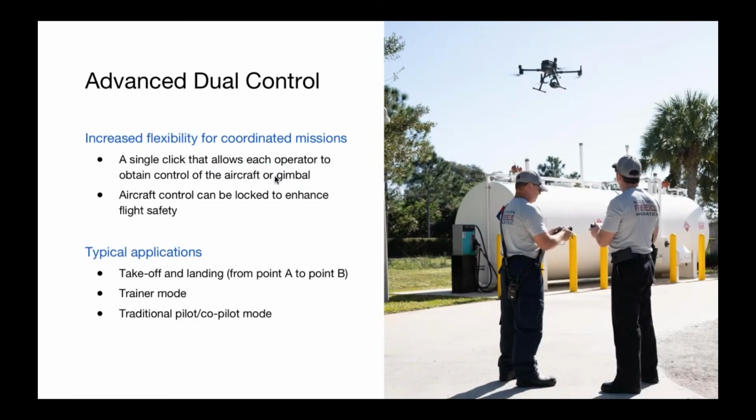And here we have the advanced dual control. As I mentioned before, a second operator can take control of the drone if they need to. The first operator can also lock the drone so no one can take over, or he can open it. And finally, this is great for training, right? Because you don't want someone that's flying your expensive drone for the first time to accidentally have some sort of a crash, right? So this is a great way for training to be conducted because the first operator can take control at any time if needed.